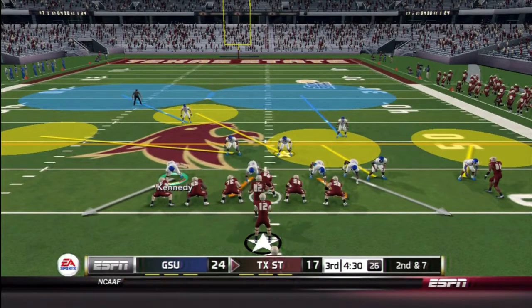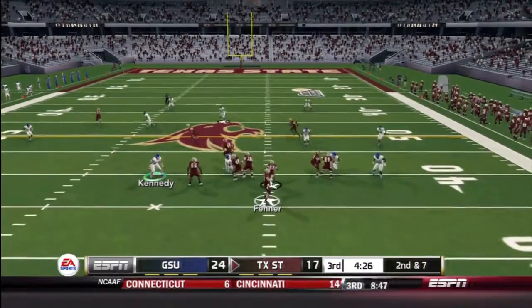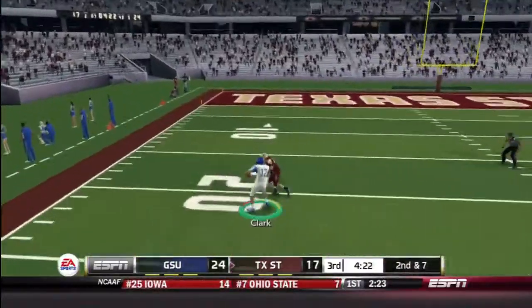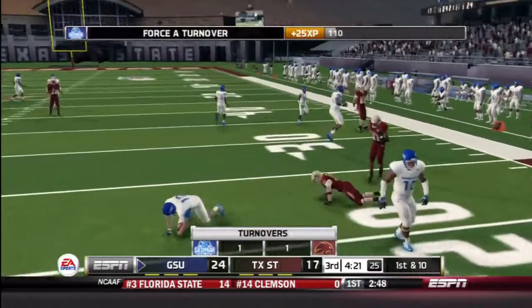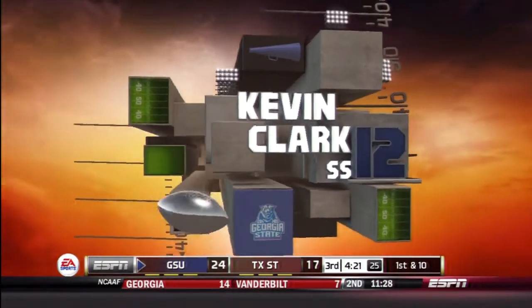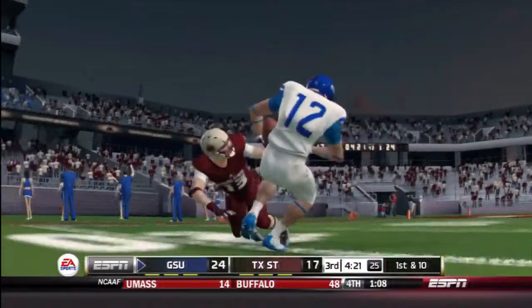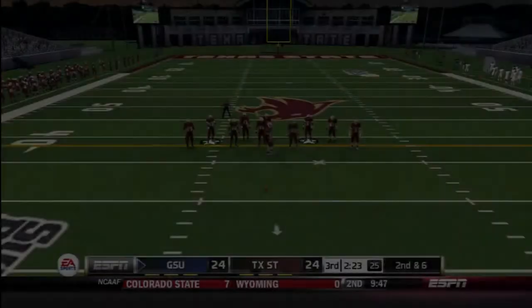Texas State on a 2nd and 7. Number 82 is in motion. Fender back to pass. Here comes the long bomb. Clark with the interception. And that's a big time interception for Georgia State as they avoid what could have potentially been a touchdown there. A nice interception there, setting up what could be a score for the other end.